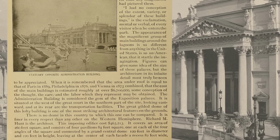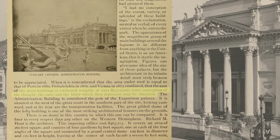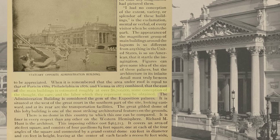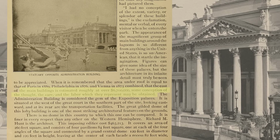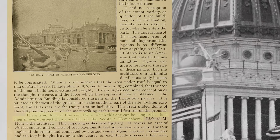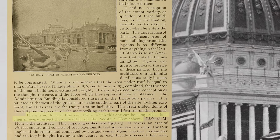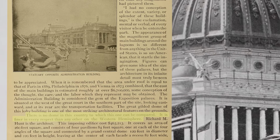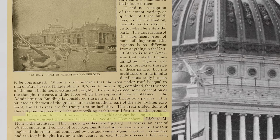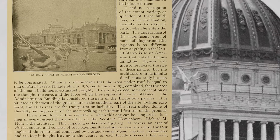Moving on, we have mention of the size and cost of these main buildings, along with the thought, care, and labor which they represent. Reading this last section regarding the dome of the administration building, there is no dome in this country to which this one can be compared. It is finer in every respect than any other on the Western Hemisphere. From here we get into costs and some more measurements.